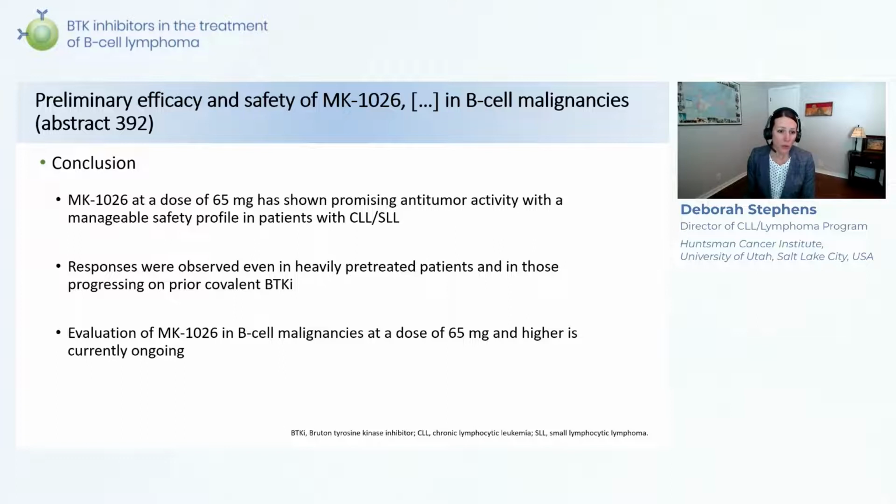So in conclusion, MK-1026 at a dose of 65 milligrams has shown promising anti-tumor activity with a manageable safety profile in patients with CLL and SLL. Responses were observed even in heavily pretreated patients and in those progressing on prior covalent BTK inhibitors. And evaluation of MK-1026 in B-cell malignancies at a dose of 65 milligrams and higher in different subgroups is currently ongoing.